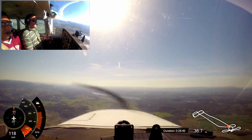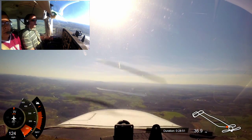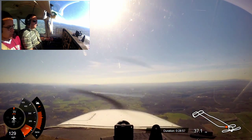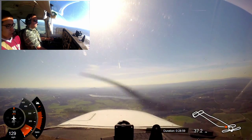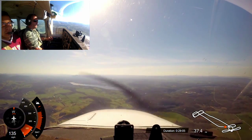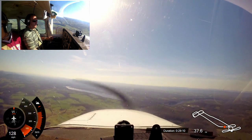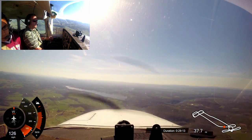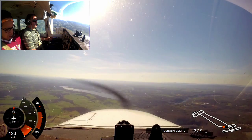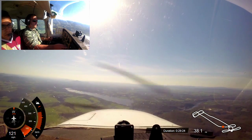New River Valley Airport. Automated weather observation 2044 Zulu, weather, wind calm, visibility 10, clear below 12,000, temperature 18 Celsius, dew point -3, altimeter 3026.